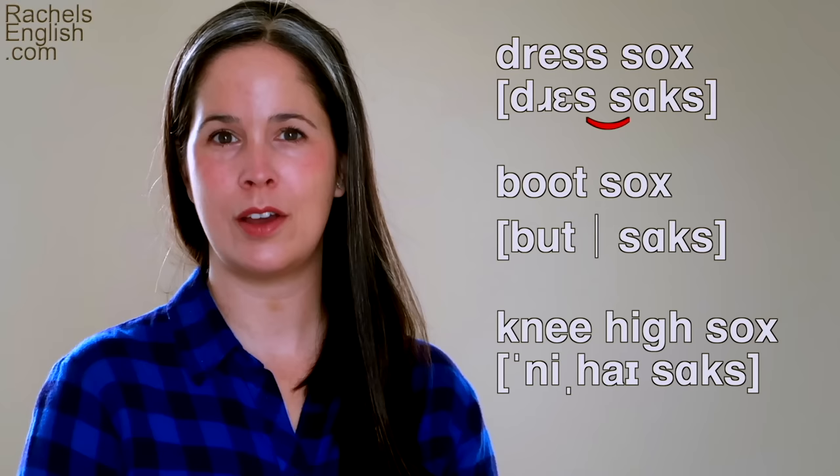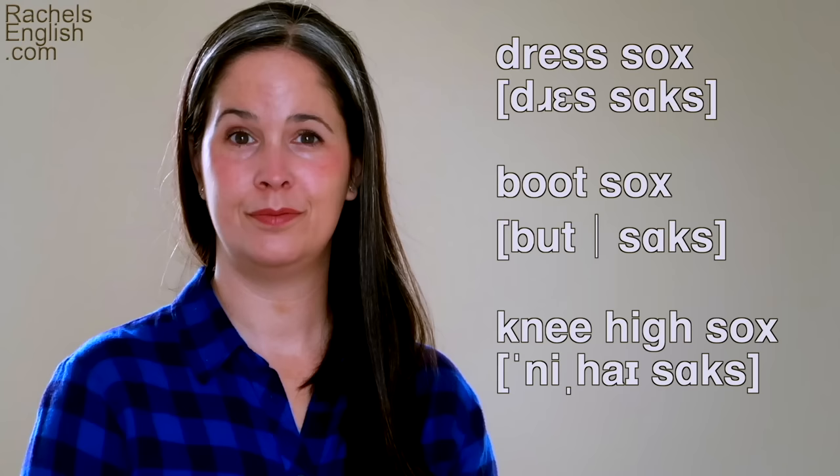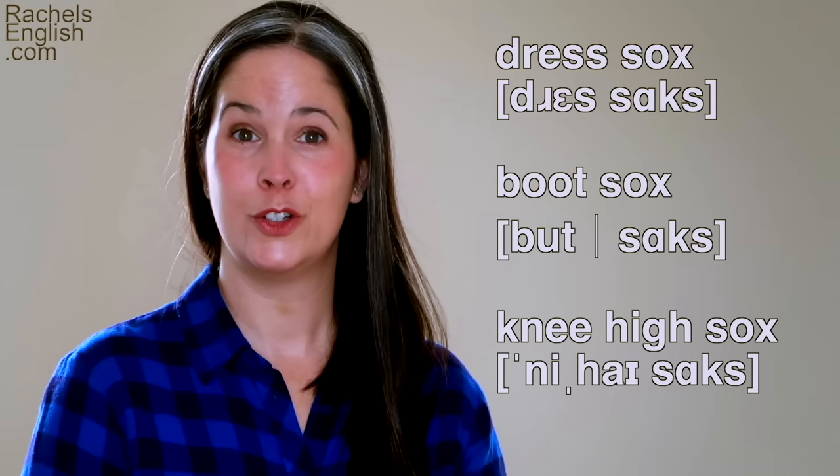Dress socks. Boot socks. The T here is a stop T because the next word begins with a consonant. Boot. Stop the air. Boot. Socks. Boot socks. Try that now.